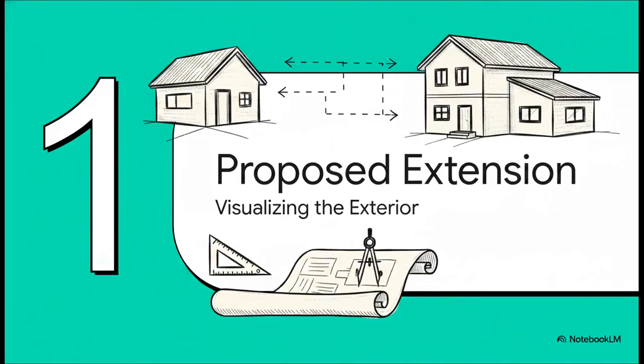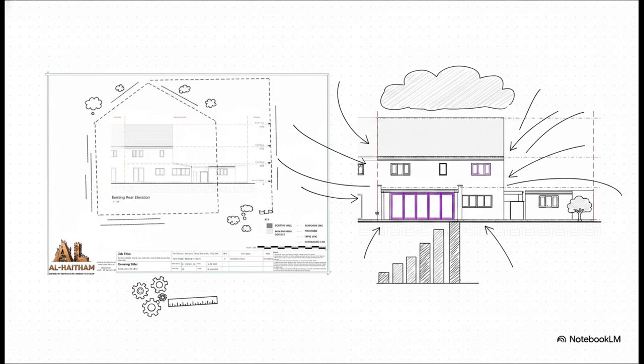Section 1. The proposed house extension, visualizing the exterior transformation. Okay, before we get bogged down in the numbers, we really need to understand the physical scale of this project. Just notice the sheer contrast between the before and after here. Look at the existing rear elevation on the left. It's quite modest, pretty standard, and you can tell it's clearly leaving a ton of the property's potential completely untapped.